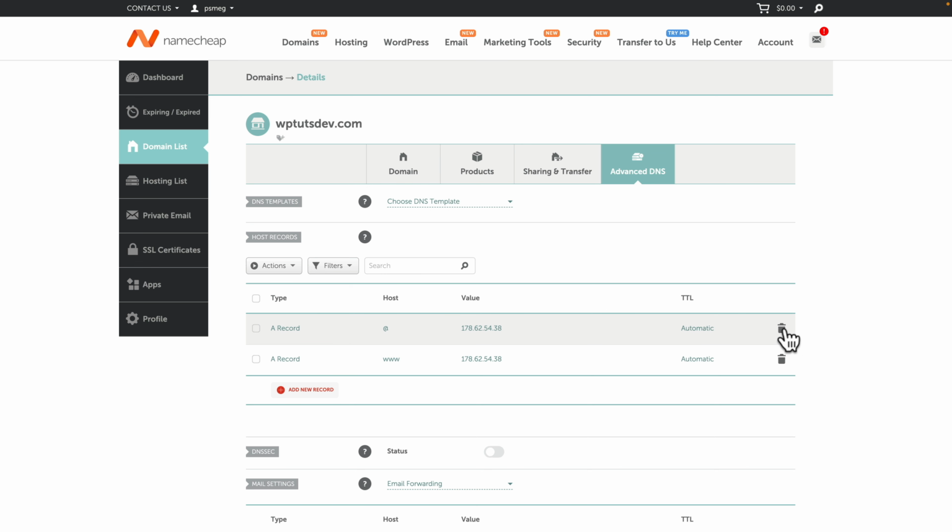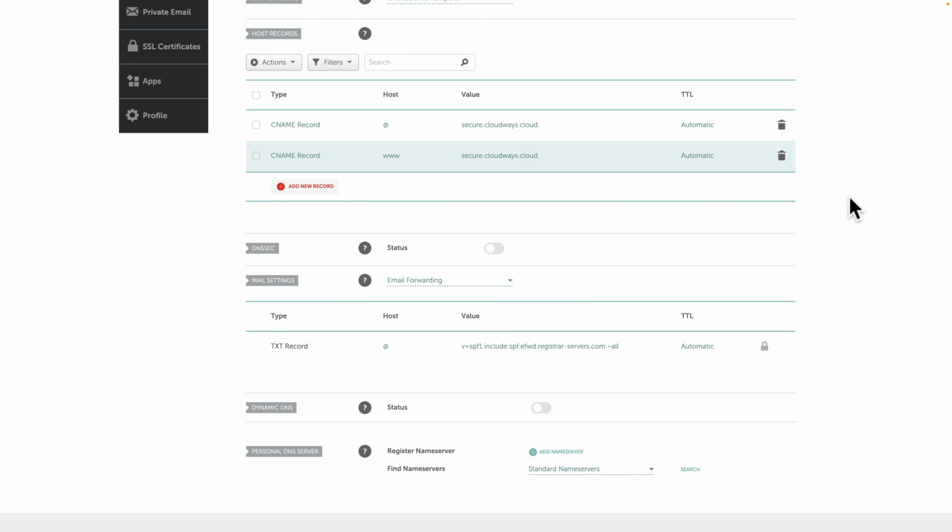So I'm simply going to click on delete in both of these. So I'll select both of them, choose my actions and choose remove. And now we basically have nothing on this. So we can transfer over the relevant information now from our Cloudways account. And there we go. I've now updated everything to point to the right server. So everything should now be set up.